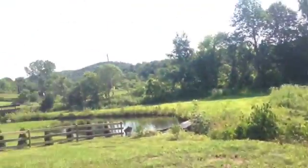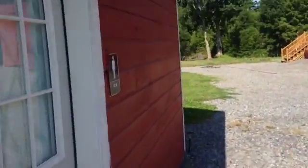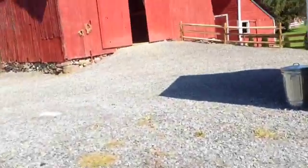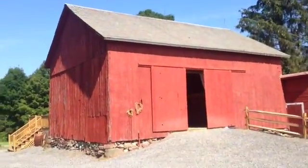So there's the ladies' loos, 2 more shower rooms, and fast forward through boring bits, and the men's coming full circle round, just like the ladies. 2 sinks, beautiful lights, 1 stall, very exciting, and a urinal for those who want a quick getaway. Alright, so here's our gorgeous, gorgeous renovated barn.